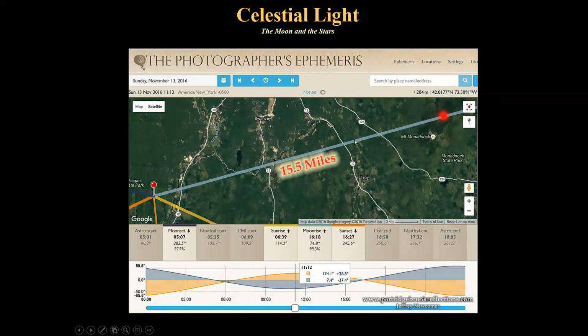The other thing that I want to do when you take this picture is to get far away from your subject. I put myself 15 miles away from Mount Monadnock. The reason is that you want to use your maximum telephoto lens so that the moon will be big. But when you do that, you want to be able to see the stuff in your foreground. If you get too close, then you can't have a long lens because then you're just going to see the moon.